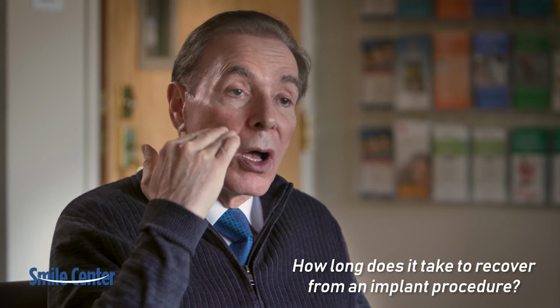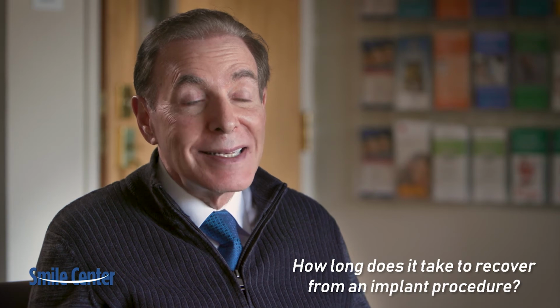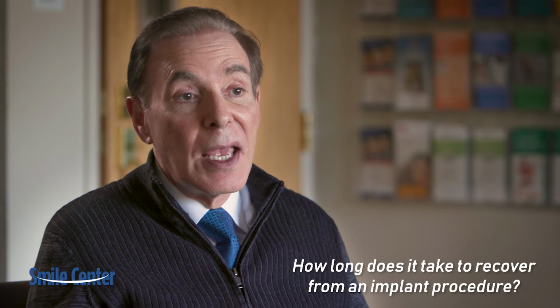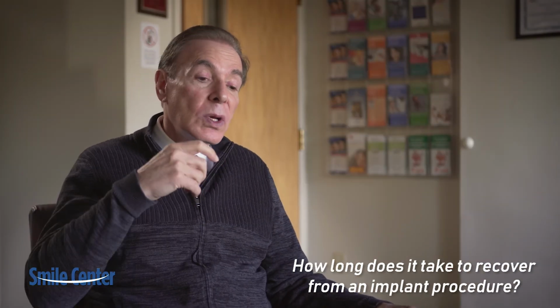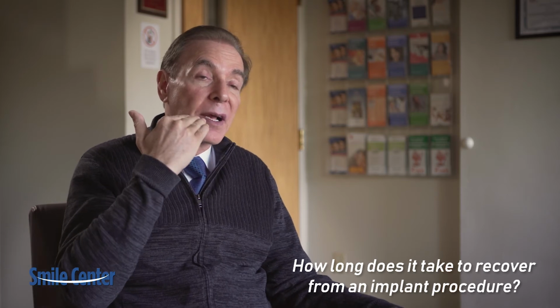In the upper jaw, or the maxilla, because of the nature of that bone, it's not as dense, we let it hibernate in there for 6 months. At that time, we can then go back in and activate it, which means we expose the top of it and screw in something that's above the gum line.